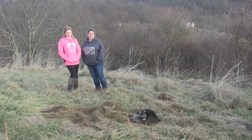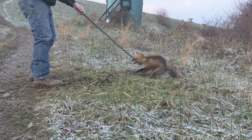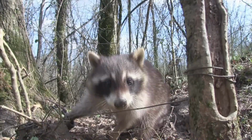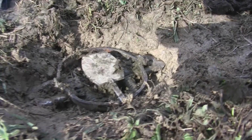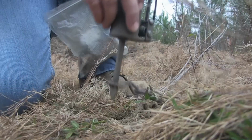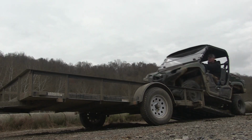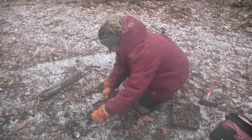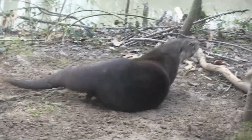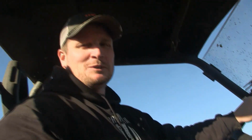Well, look who I got out of bed this morning to go check traps. Right where I caught my first coyote. Welcome to Trap 101. It just never gets old seeing those dogs bouncing.